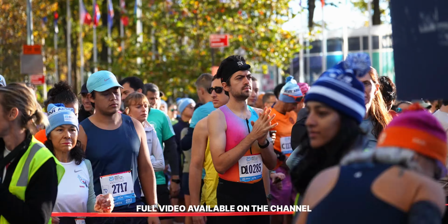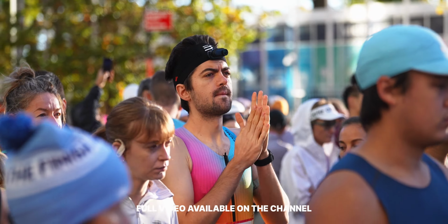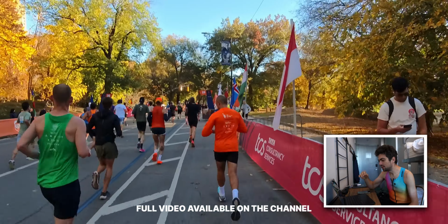I was not in the right route. It's really tight, lots of people. My heart rate went up significantly. It's becoming really hard. 400 meters to go. Maybe there is a chance to get a PB.